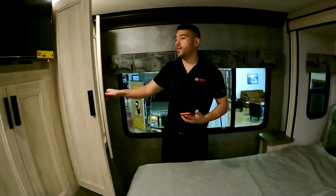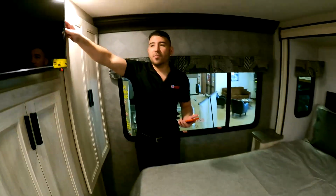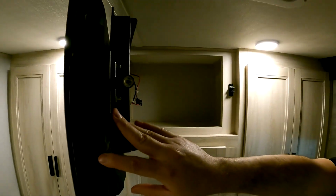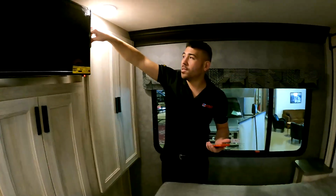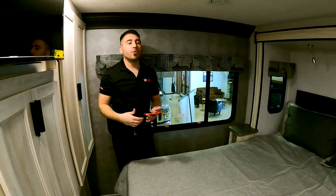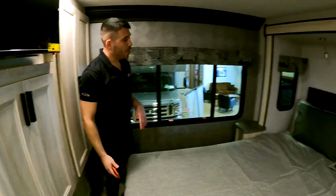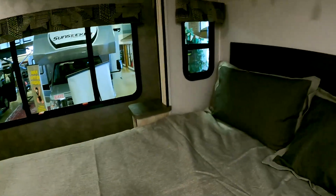So nice big storage compartments. They really utilized all the storage that they could. Even behind your television here, they left it so that you can open it up and still utilize that for storage. So they try to give you as much storage as humanly possible so that you can have room for your goods. Both sides of the bed, you do have your nightstands.